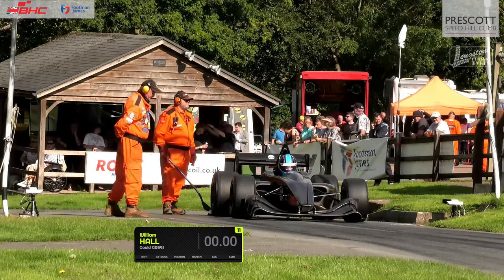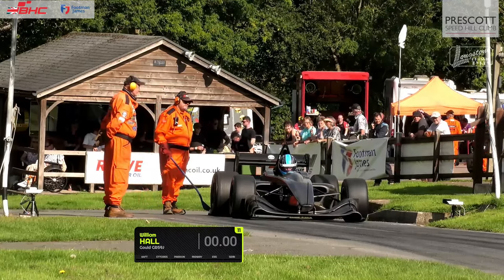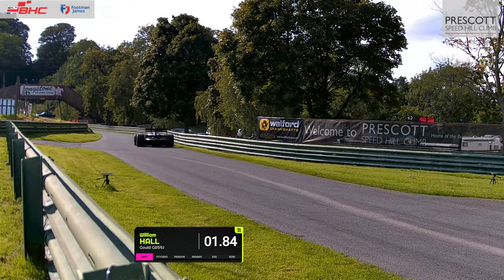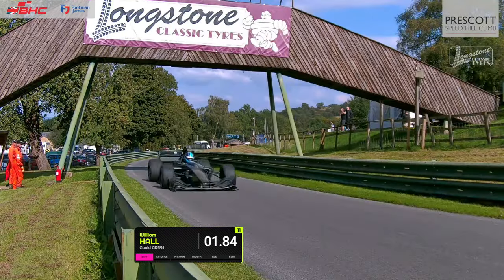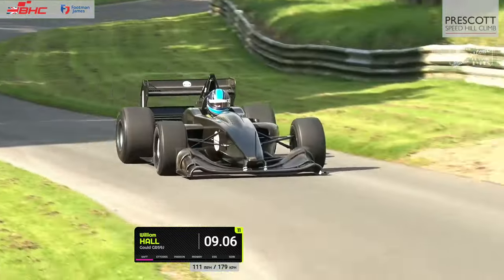It was giving him a bit of grief. So Will's on the line now. He's about fourth or fifth quickest so far in practice. Launches it off the line. The whole ground shakes when this thing goes. A 1.84 64 foot time and 111 miles an hour.